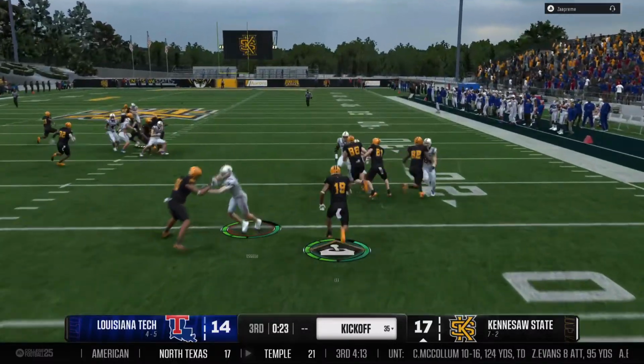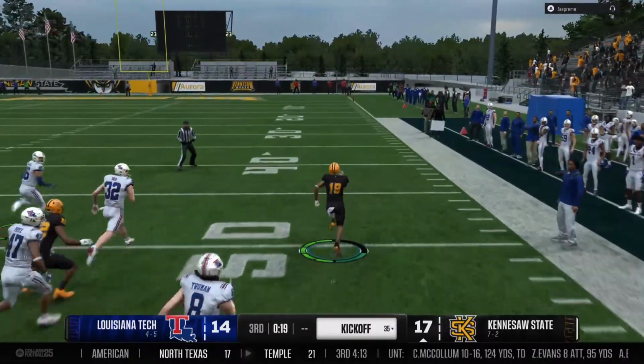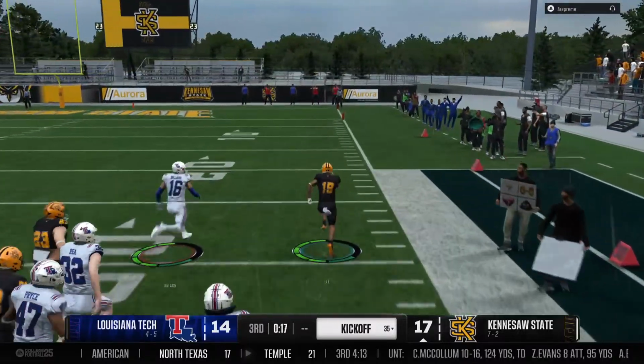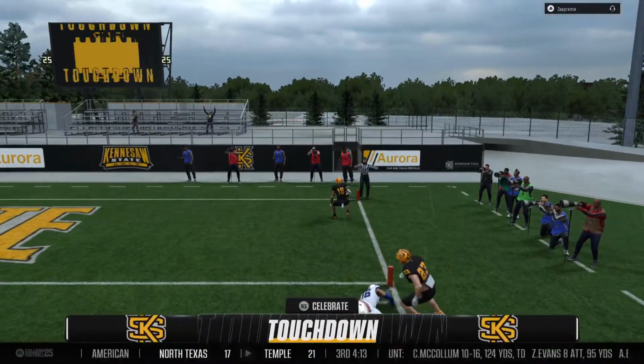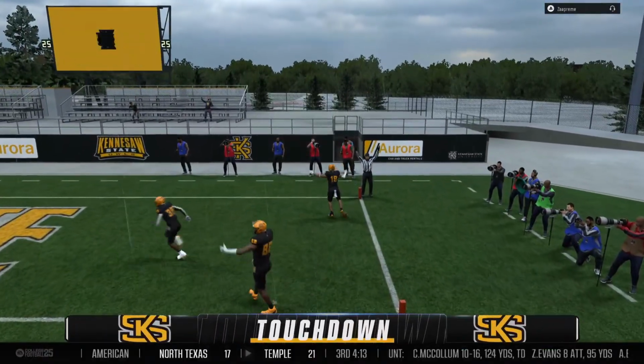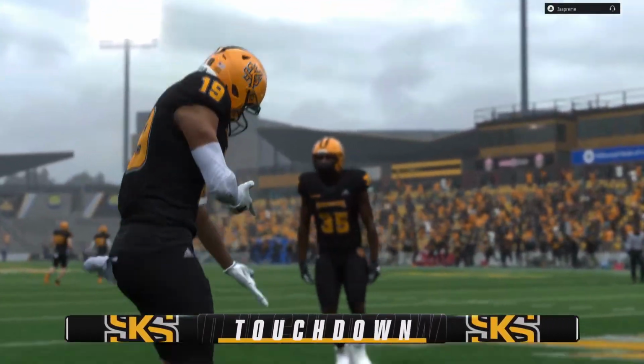He'll bring it out. It's Lee. Slips through the line. He's on the loose. Wide open, and it's a foot race. He'll take it to the house. Touchdown, Kennesaw State. No guts, no glory.